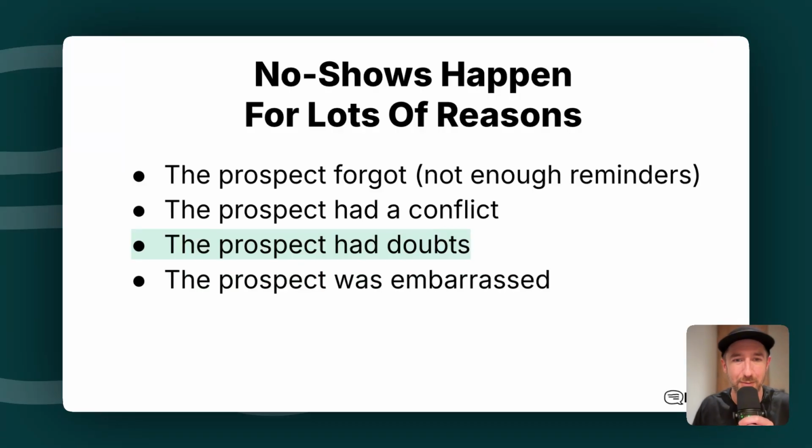Also, sometimes the prospect actually gets embarrassed. If they don't have reminders and they miss a call, and you reach out and ask, why didn't you show up to the call? They get embarrassed and then they just ghost. Then you lose the client either forever or for a period of time because they're embarrassed they didn't show up. People are kind of strange, but this happens.